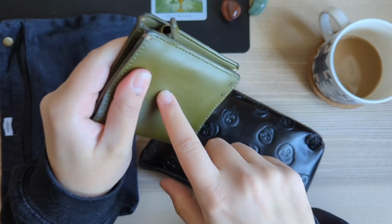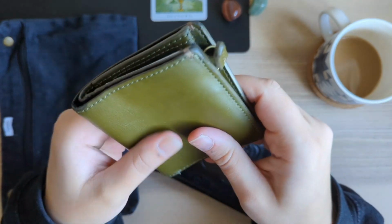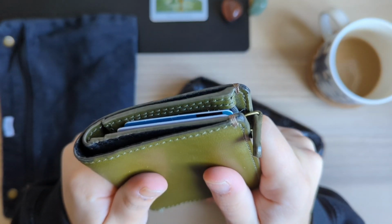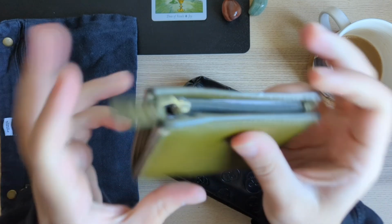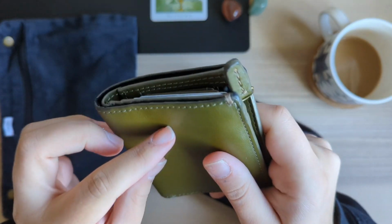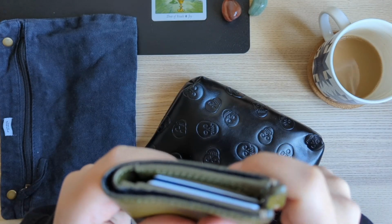This is a Fossil wallet. Oh, I've just realised a bunch of the letters have come off. Fossil primarily do leather goods, but they do have some vegan items, and rather than this being vegan leather, i.e. plastic, it's actually made out of cactus. I don't know how they do it, but it's made out of cactus instead, so that's good.